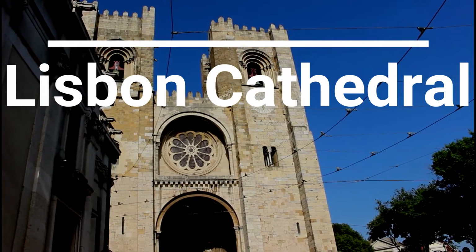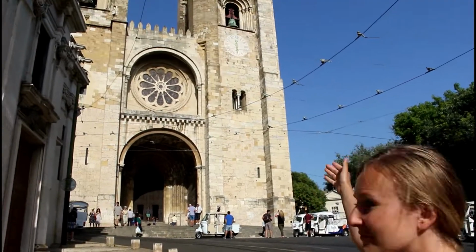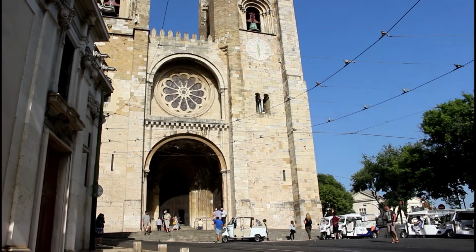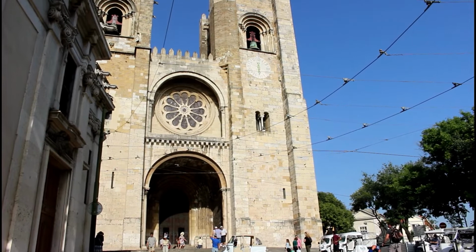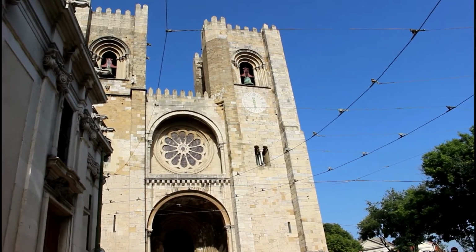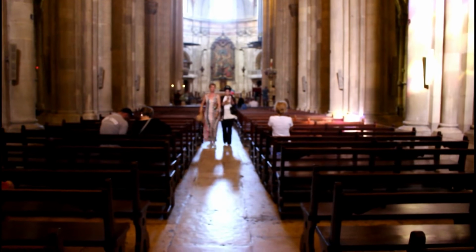Last but not least, Lisbon Cathedral. So you cannot leave Lisbon without seeing the cathedral right behind me. This ancient complex is Lisbon's most important and iconic religious building with an abundance of history. Sé Cathedral was the first religious building that was constructed by the 12th century Christian Crusaders. This building also survived the 1755 earthquake with little damage.